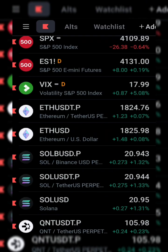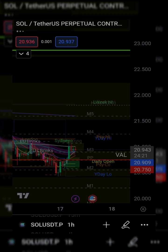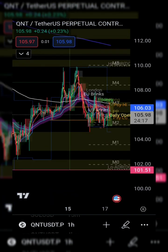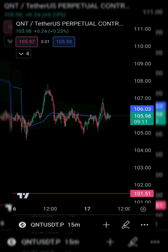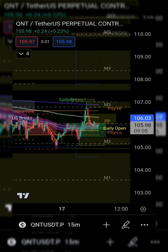So yeah, Quant, you're above 101.5. That is a good sign, as long as you're above 101.51, but you're also stalling out. On the 15-minute, same thing. Could things be holding out, waiting for some news?